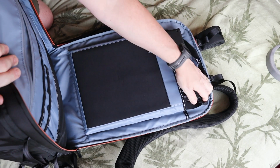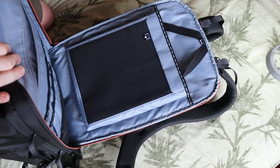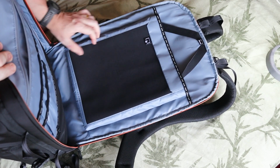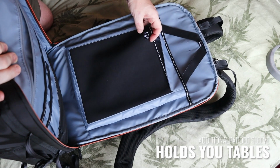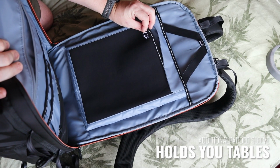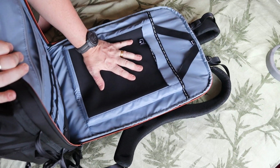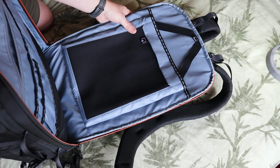Then you have these two little elastic straps so that you can take your laptop out and do whatever it is that you need to do with your laptop. Then in the front here, with a little bit of a nod, just in case you're unsure what this is for, you can put your tablet in there as well.